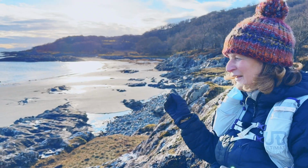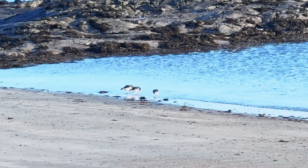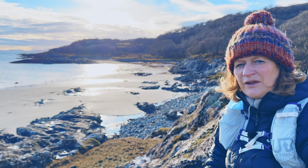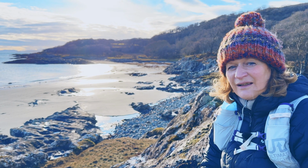So this is the beach that we actually came along to see, which should just have been about an hour's walk from our park up if we'd not got distracted by otters and sea eagles.